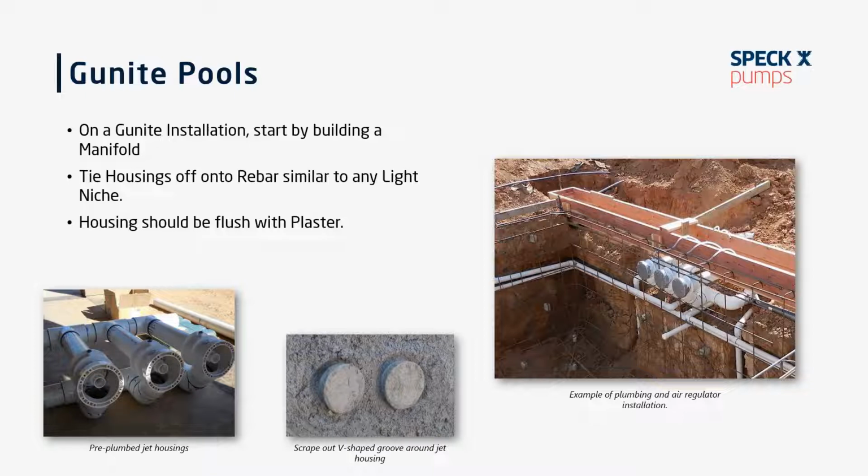Taylor, I'm looking at that middle picture. How are the jets covered there in that shot? If you see in that middle photo, we've actually got gunite covers over both of those jet housings that you're going to want to put on before you shoot, to make sure that you don't get anything inside. They can be taken off afterwards, and they're included in all of our systems. Oh, okay.